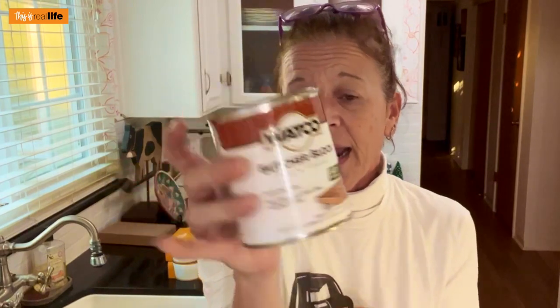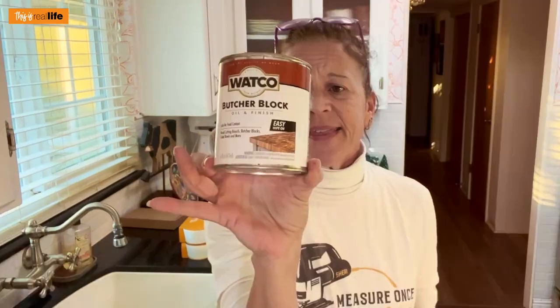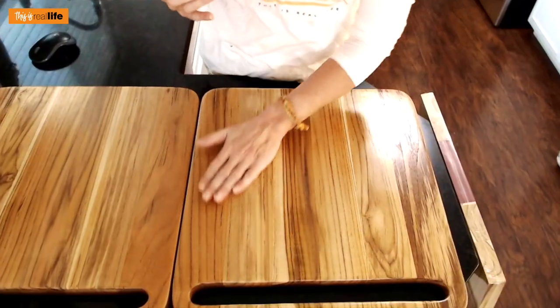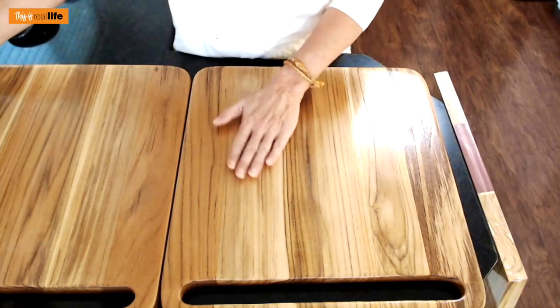This is butcher block oil and finish, safe for food contact, cutting boards, butcher blocks, salad bowls, and more. Easy wipe on. Now, this tiny container, surprisingly, was pretty expensive. This was $17, but when I put it on, oh, it brought out the wood grain. It made these charcuterie boards look even better than I imagined.